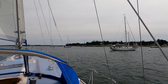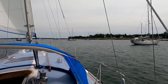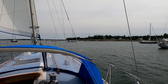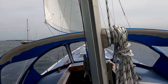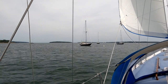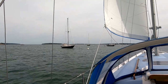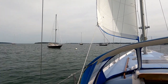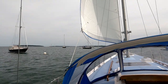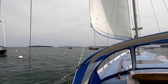A lot of nice sailboats here. I think the one with the wooden cabin house over there may be a Concordia. Don't know which one, 39 or 41. We've got a Bermuda 40 sloop right here, close in. And then another, I believe another Sabre. And a few other boats.